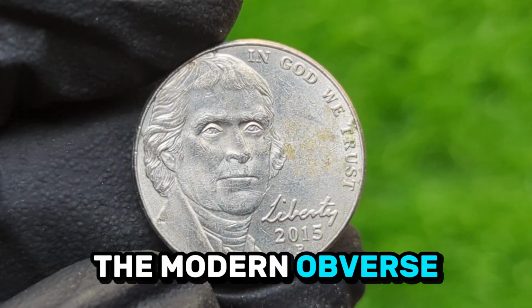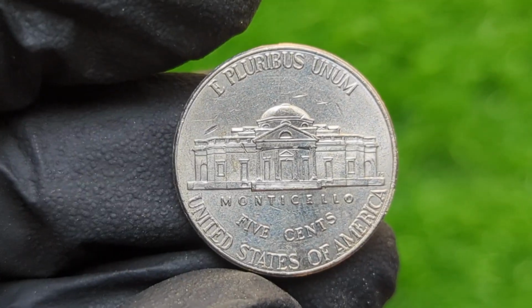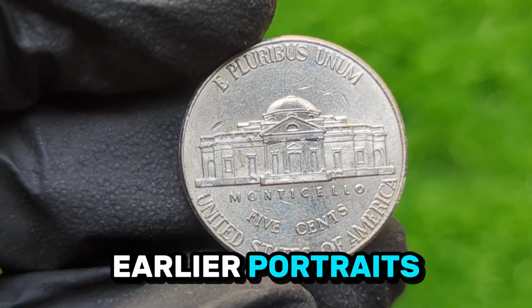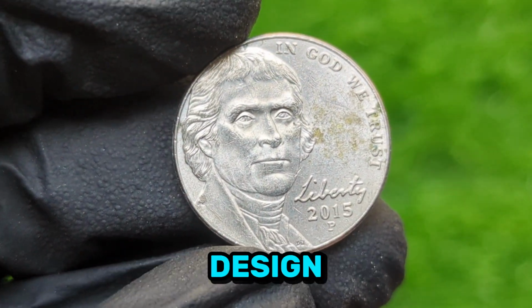The modern obverse features the forward-facing portrait designed by Jamie Franke, introduced in 2006. Jefferson's calm expression creates a more personal appearance than earlier portraits, while the inscriptions "In God We Trust," "Liberty," and the year 2015 complete the design.